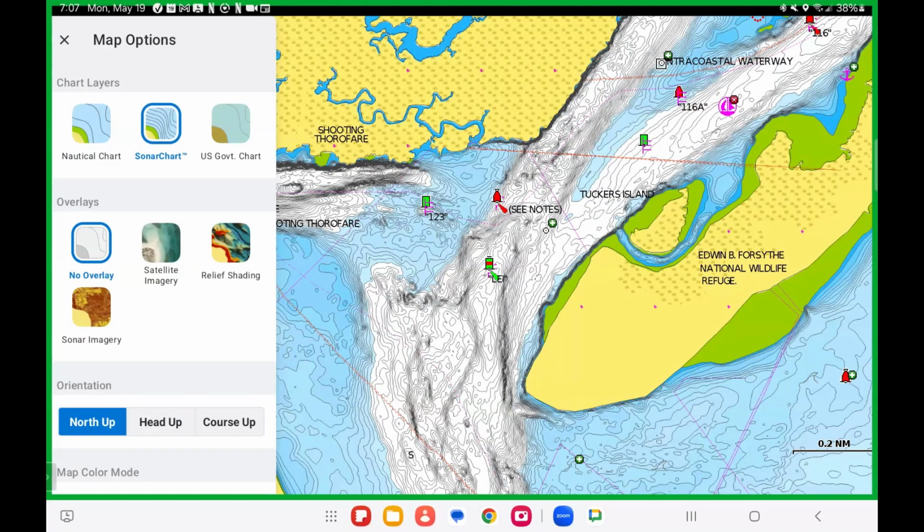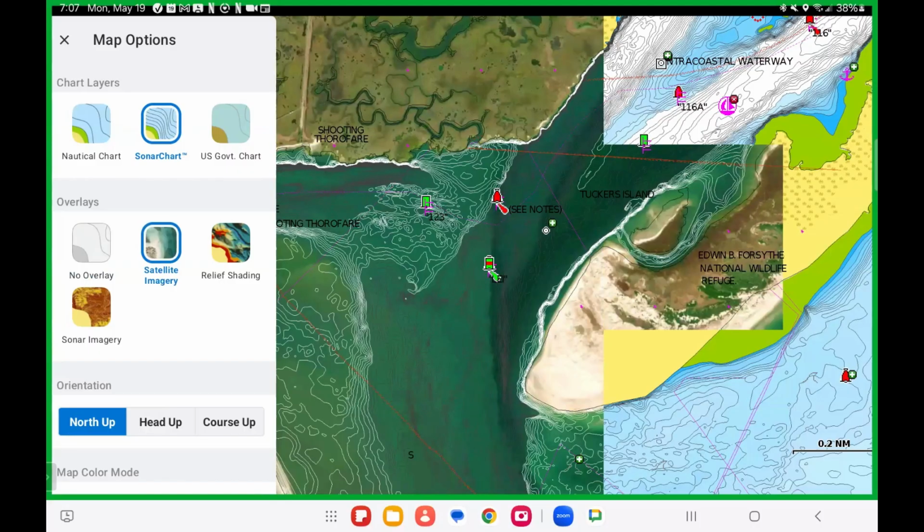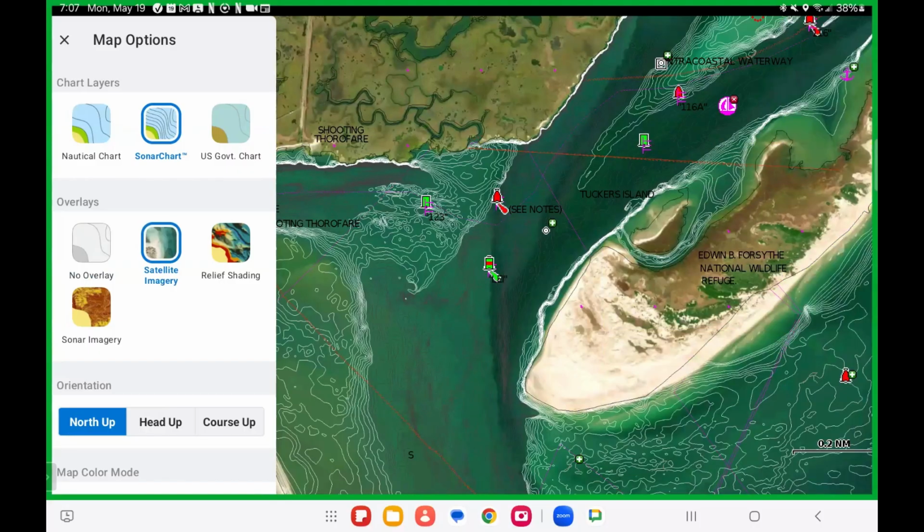Throughout our conversation today, I will be jumping between no overlay and the satellite imagery, just so that we can see different objects. There's sometimes where we want to physically see that sandbar, and sometimes we won't want to see that sandbar. Or maybe there will be a moment where we don't see a channel marker where we know there should be a channel marker, or we know there should be a channel, but we don't necessarily see the channel markers highlighted or indicated on the app.